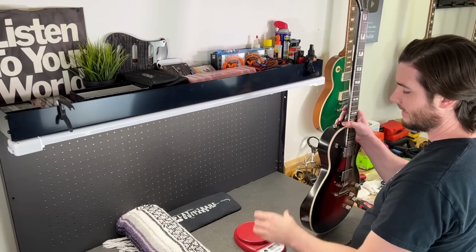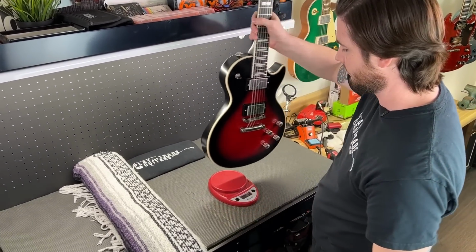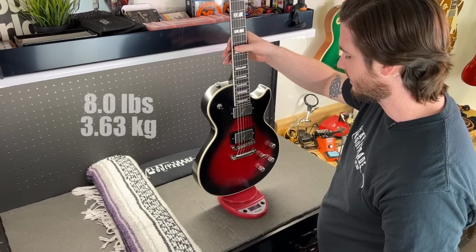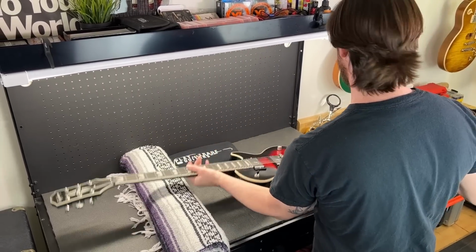This feels pretty light. I'm gonna go ahead and guess that this is a weight relieved body. Let's see where it clocks in. Exactly 8 pounds. So this guitar is exactly 8 pounds on the nose.